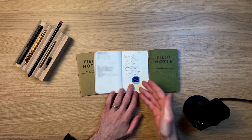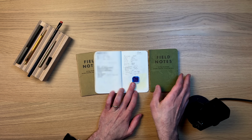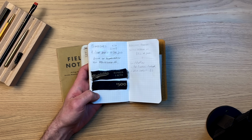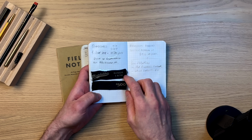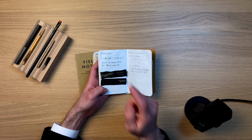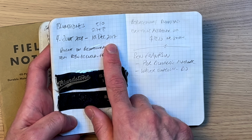And then the last main thing I use my field notes for is as a storage place for just random stuff that has a clear link to a memory that I want to retain. In this case, for example, I have a token from a festival I went to with my wife and my sister in 2023. And in this case, I've got the tags, kind of the boot pulls, from the first set of Blundstones that I ever bought, a brand of boots, which I owned. I marked them here from the 4th of June of 2008 to December 2017.